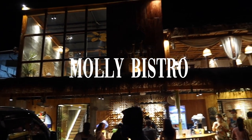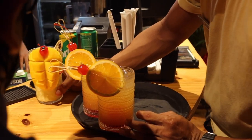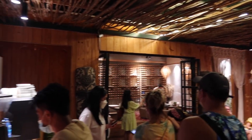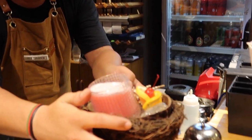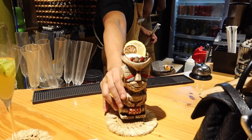For dinner, we went to the famous Molly Bistro. The aesthetic was exactly what we were looking for, a mix of tropical and bohemian style to achieve the peak beach vibe. At the ground floor, it had a central semicircle bar. You could order drinks as you waited for your table. They also had smoothies served in cute Indian-styled cups like this.